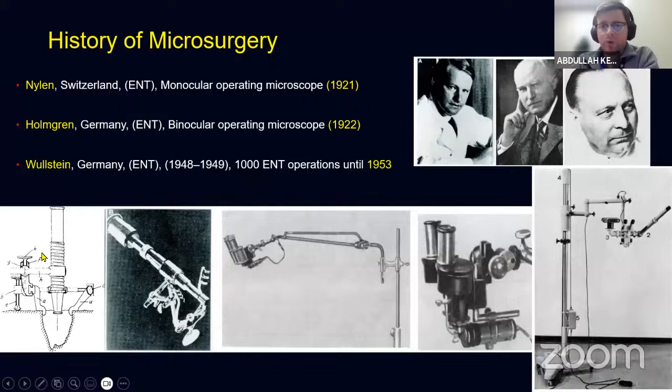He was the first person to use a microscope in modern surgery. So that was his drawing for the microscope. It was a monocular microscope attached to a retractor that he used for ENT surgeries. And the second person was his colleague Holmgren, an ENT surgeon.